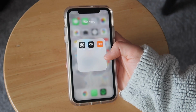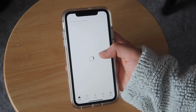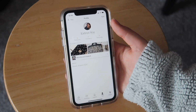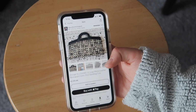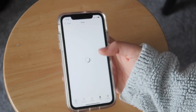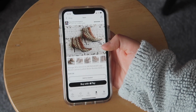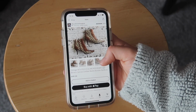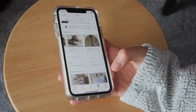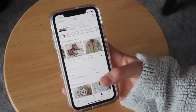In this folder I have Etsy, Good On You, Like to Know It. Etsy I downloaded today because I followed this vintage page called Moonstone Vintage LA. And they have the most beautiful items ever, but they're so expensive. There's this pair of boots that I really want to buy. I just really want them, but I clearly can't afford them right now, and I'm not willing to spend over 400 euro on clothes right now. So maybe if they're not sold out in like a few months, I can buy them.